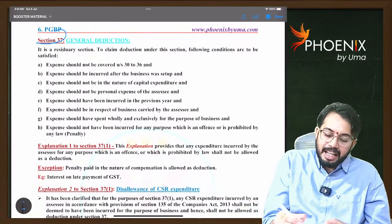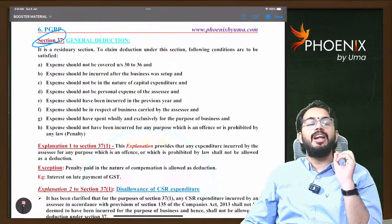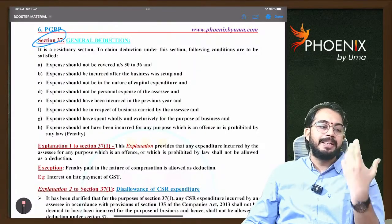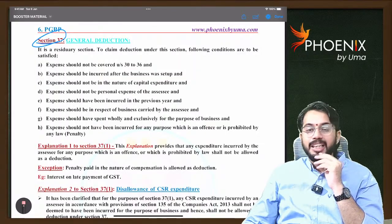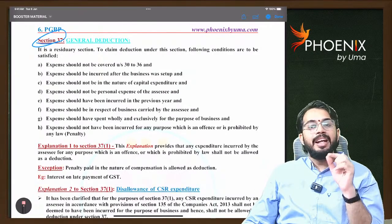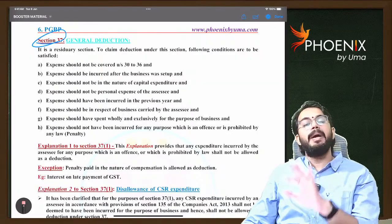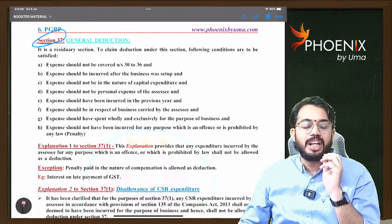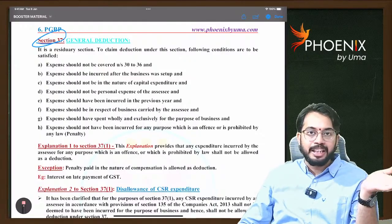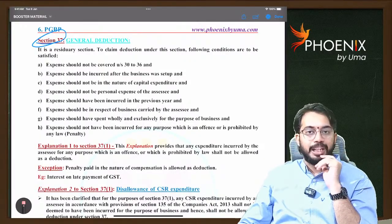Next, section 37, general deduction. See, any expenditure which is not allowed as deduction under section 30 to 36, all remaining expenses are allowed as deduction under section 37. But some conditions are there. Only remaining expenses will be allowed as deduction under section 37, because if any expenditure is already allowed under earlier sections, then there is no point. They are allowed as deduction as per respective sections only.